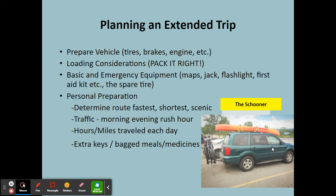But since then, our schooner has really done a great job for us. You can see how well we packed it or put stuff on it. I don't think we packed it all that well, to be honest, but we put all the stuff on it and drove it all the way across the country from New York State all the way to Oregon and Washington and back last summer. And we've also driven it down to Florida and back as well.